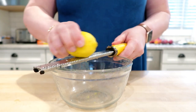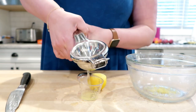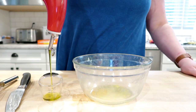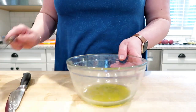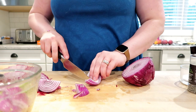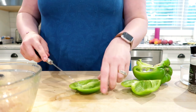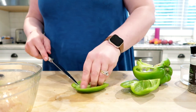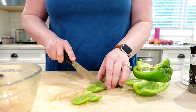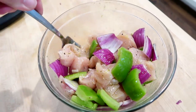But what I did was I whisked together the marinade for the chicken and the peppers and the onions. So I used olive oil, lemon juice, lemon zest, honey, oregano, salt, pepper. And then there are chicken breasts that I cut up into chunks in there and green pepper and red onion. And so then I'm just going to, it says refrigerate for at least 15 minutes or up to 1 hour. So I'm gonna refrigerate this just to kind of let the flavors meld a little bit.